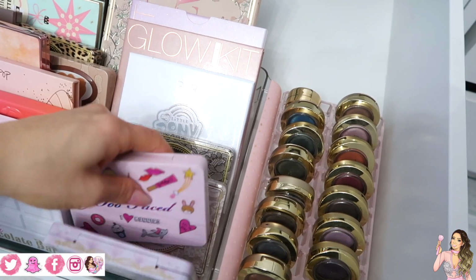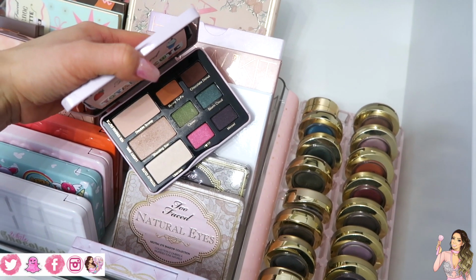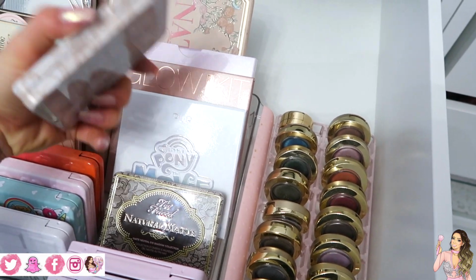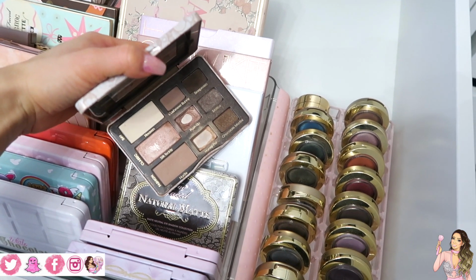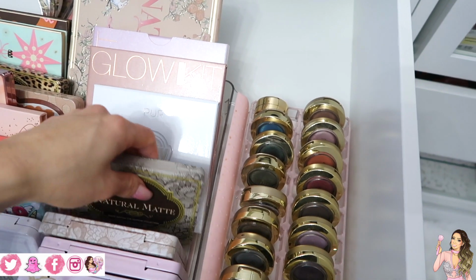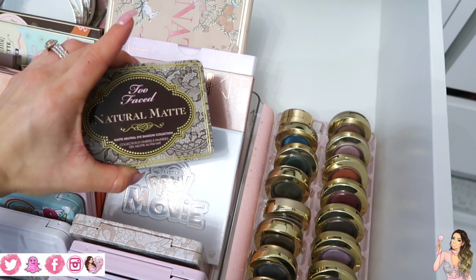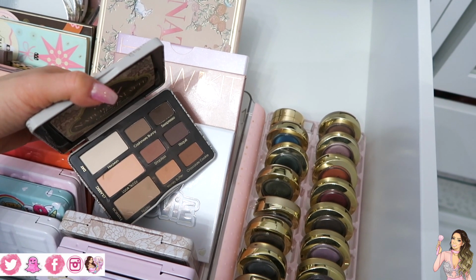And then we have the Too Faced palette right here where you could put your own stickers on it. It was very fun. So right there, Natural Eyes. This was one of my favorites and one of the first palettes I think I've ever bought. So that's what it looks like there. And if you're starting out with makeup, that's actually a really good palette to start out with. And then this is the Natural Matte palette, so it's got all matte shades.